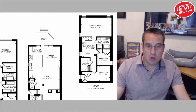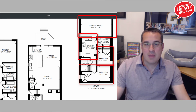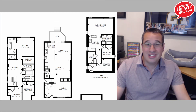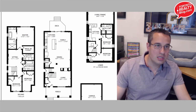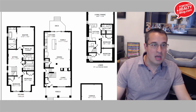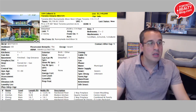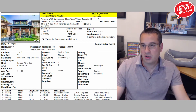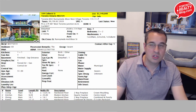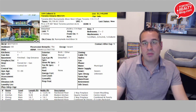Now, lower level: bedroom, kitchen, living, dining. Amazing apartment. I just don't think anyone wants that basement apartment. So for me, guys, this house is a no-go. This house is a write-off. I do not believe that someone is going to pay $2.2 million or more for a house with a basement apartment. And yes, it's a 2-bed, and I was wrong. I said $1,500. I was thinking a 1-bedroom. I mean, it's a $2,000+ unit, which is great. I just don't see the growing family wanting to have 2 people living in the basement.